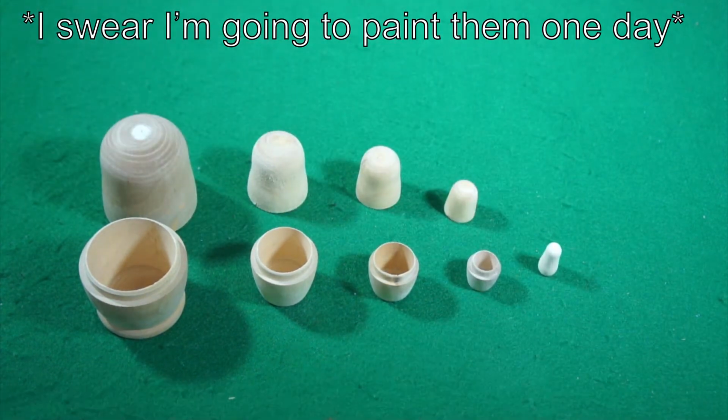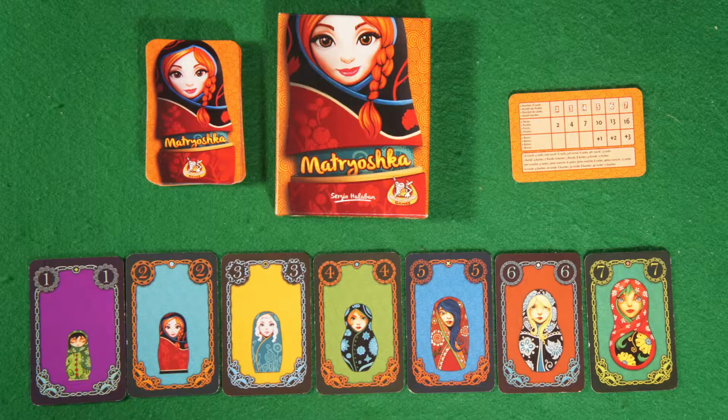And of course, as we all know, collectors decide who has the best collection by deciding how many victory points their collection is worth. In practice, Matryoshka is a set collecting, hand managing, tableau building, trading game, designed by Sergio Halaban with a playtime of around 20 minutes. It's a lovely little small box card game, so let's dive right in.